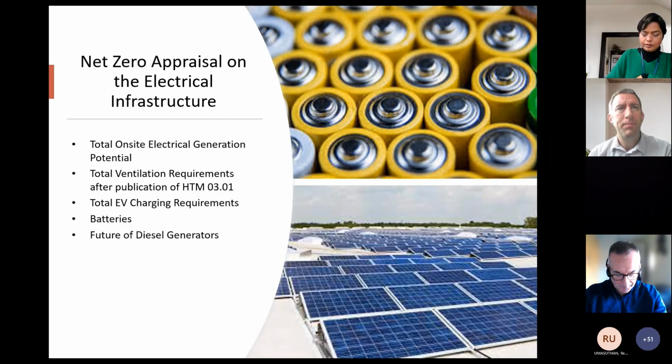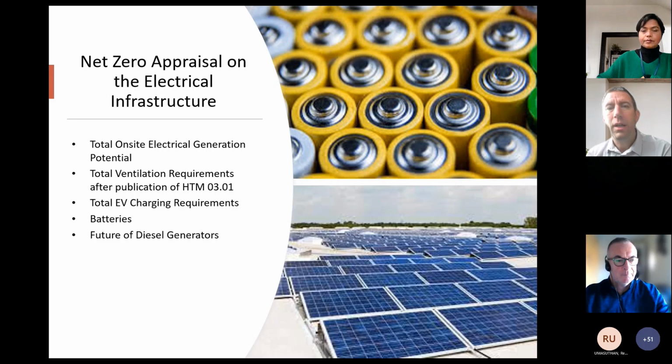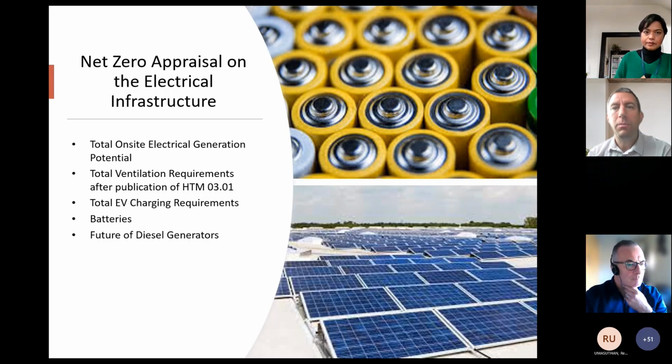So using the new HTM guidance, we then re-evaluated all of our wards and departments to future-proof them in terms of the HTM. Therefore, again, coming up with an additional load that was required to change for ventilation. And then looking at EV charging requirements and then also batteries. So on our sites, looking at innovation and ways of using power and becoming things like energy islands. So working with National Grid when there were difficulties in the outside network, how we could support our local community through our decarbonisation plan, which I'll come on to in a minute.